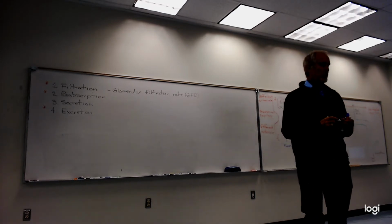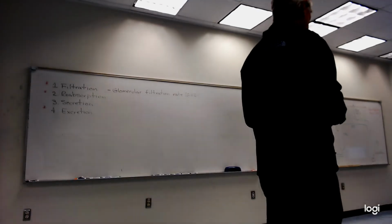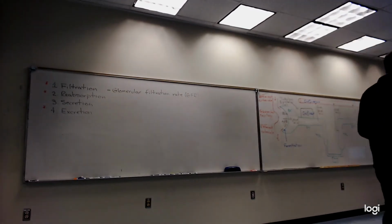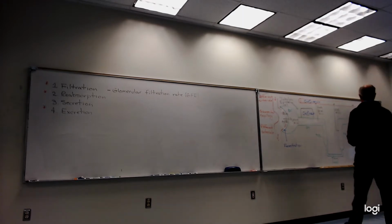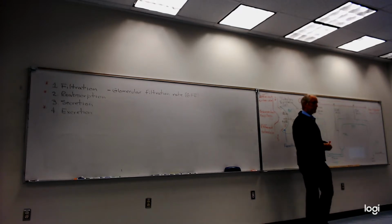So that proximal tubule, all the segments of the nephron are important, so don't let me mislead you there. But just recognize that the bulk of the work that the nephron is performing is being done here in the proximal tubule.